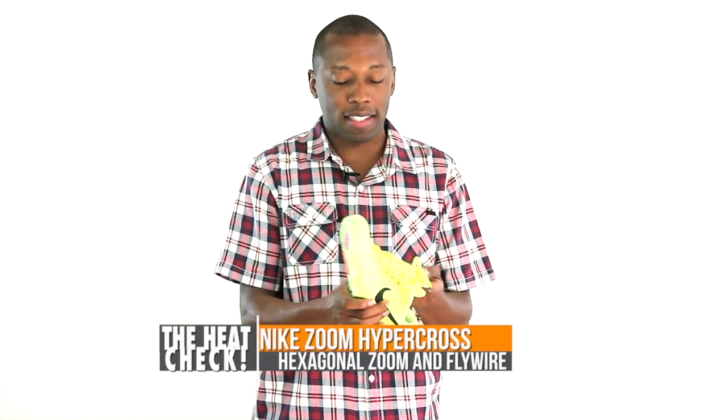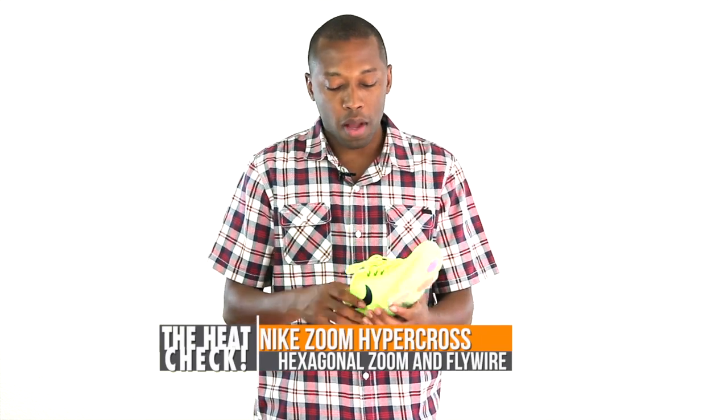Heat Check. Before I get out of here and show you guys what I'm rocking, it is the Nike Zoom Hypercross, the shoe I actually just talked about. I think people are really going to like these once they get their feet inside of these. They're definitely very comfortable, and the synthetic upper and the Flywire and all that really works very well. So check these out, or at least try them on this weekend if you haven't already.